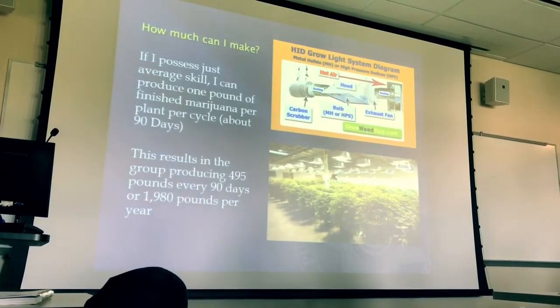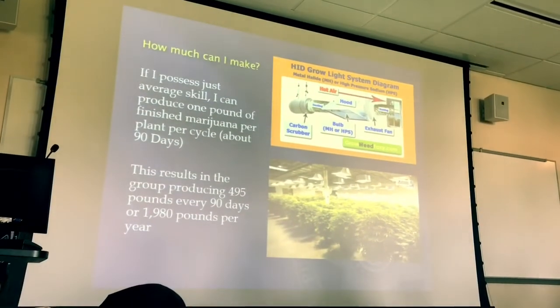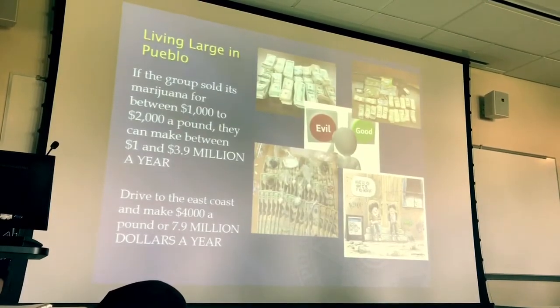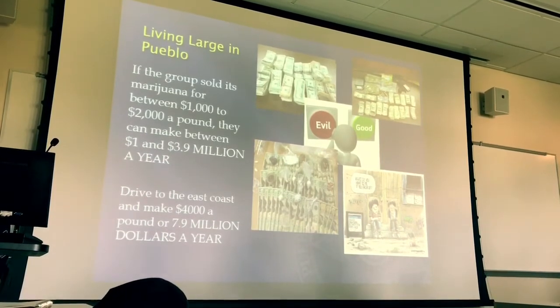Average skills, 1 pound. I mean, I'm being very conservative on my numbers, folks. 1,900 pounds a day. And you can make a lot of money. You drive to the East Coast, you can quadruple it.